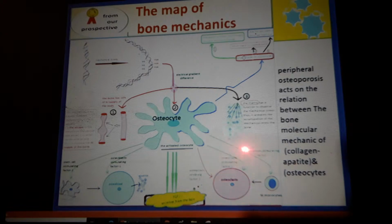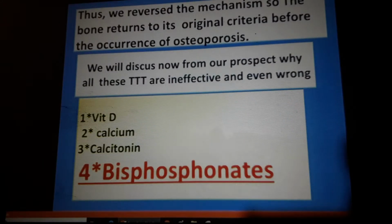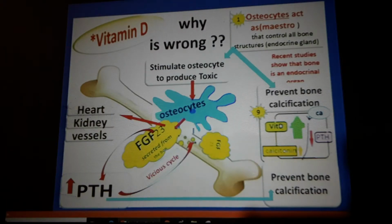At the site where there is no mechanical loading, it enhances resorption. So this acts as the maestro of the bone. Here, as we said, all lines of treatment are wrong, which are vitamin D, calcium, calcitonin, and the most important is bisphosphonate. Okay, so all these are wrong. We will see why these methods of treatment are wrong.